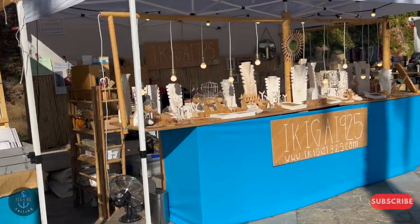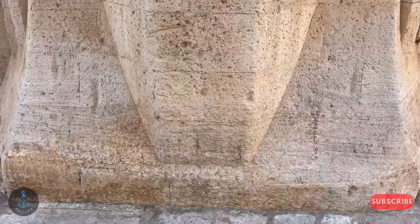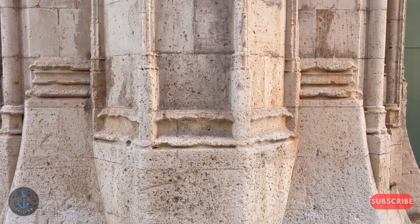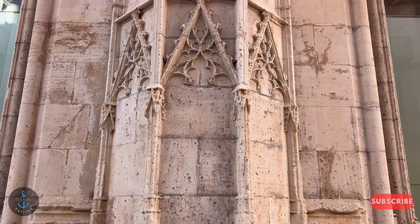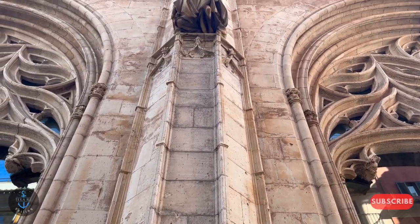The city enjoys an average of 300 sunny days per year. The architecture in Palma sure is impressive, y'all. The official language here is Catalan, although Spanish and English are widely understood.